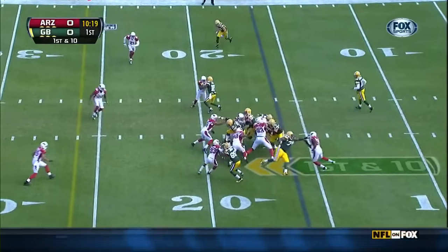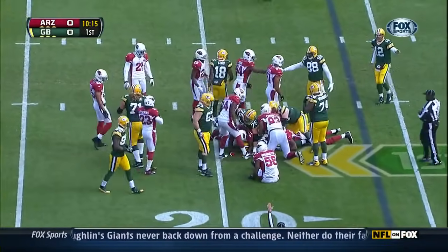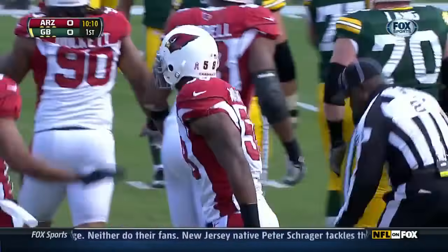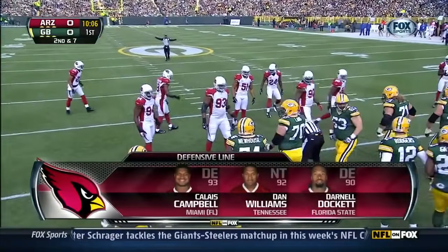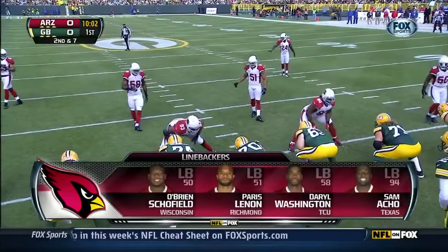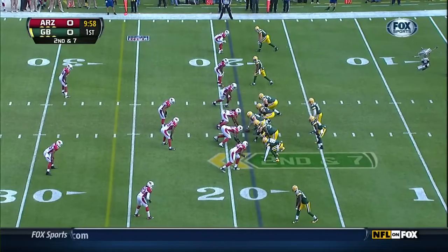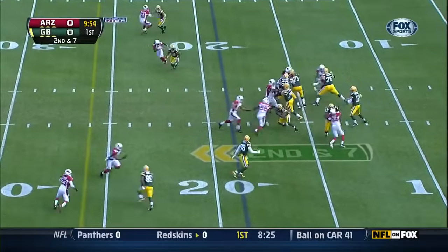Hand off to Green. And Alex over the left side gets three. And let's look at this good defense for Arizona, coordinated by a former teammate of yours, Ray Horton. He's really done a nice job in his second season as defensive coordinator. They did a nice job in that first possession, not giving up a touchdown, and then, of course, the missed field goal by Crosby.